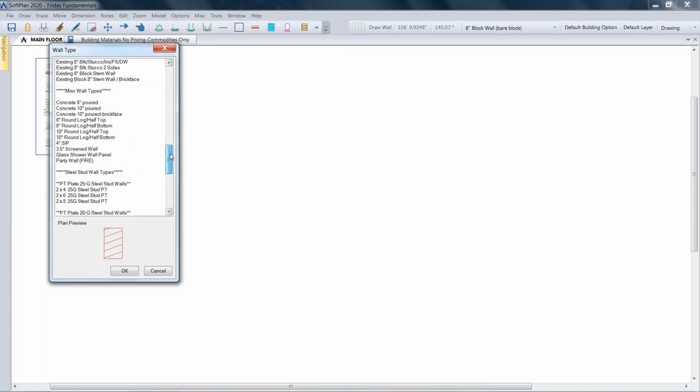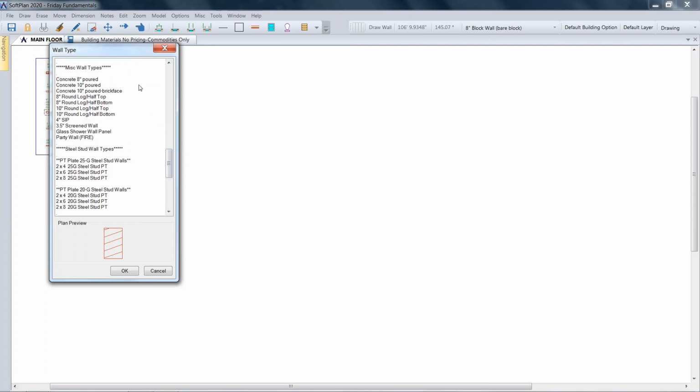Then we scroll down a little bit further and we're looking at miscellaneous wall types with poured concrete, 8 and 10 inches thick. Then there's poured concrete wall with a brick face, 8-inch and 10-inch. Then there's log walls, and believe it or not, there are 3 major manufacturers of log homes located here in Florida, the big one being BK Cypress Log Homes, and they use SoftPlan for their designs and they ship their products all over the world.